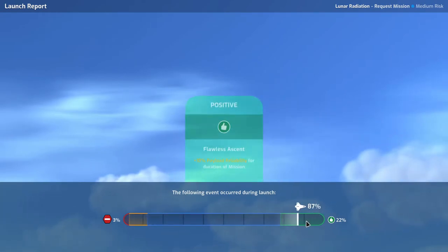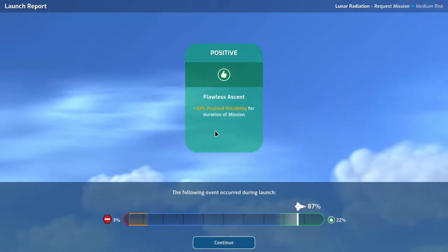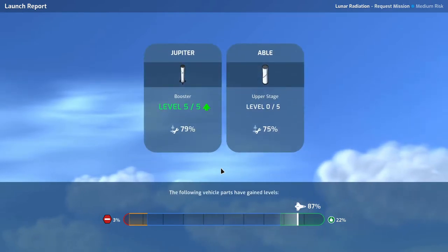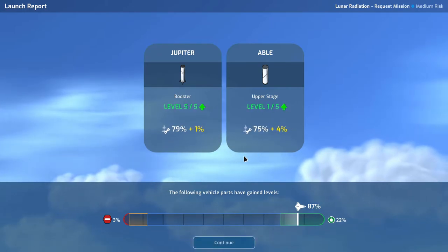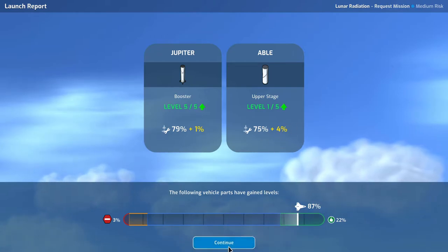Looking very good indeed. Plus 10% payload reliability for the duration of the mission, nice. I like that. And the Jupiter booster is now level 5, and Abel got a level as well and gained some reliability. Very good.